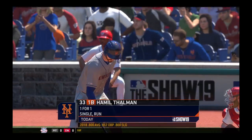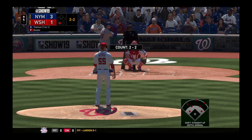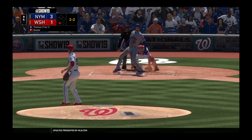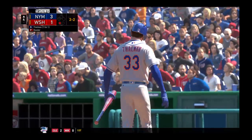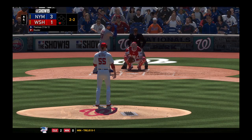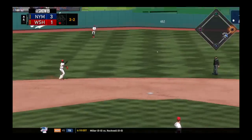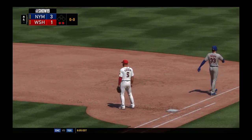Stepping in, Hal Thorman. He reached on a single in his first try. 3-1 is our score here in inning number 4. The 2-2 one more time. Hard on the ground towards short. Reined in. And there are 2 away now.